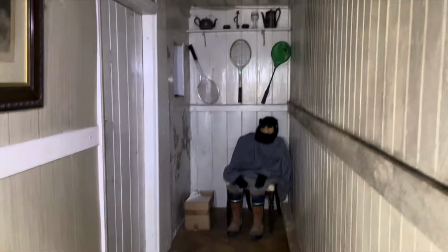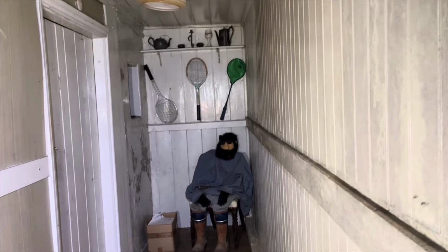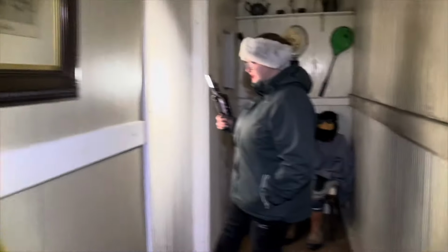Wow, this place, it just keeps going. Yeah, over here. Oh, there's another staircase here. Fucking hell! He turned around and threw something. What the fuck? Someone's left that as a joke. Yeah. Especially if they're holding some sort of knife.